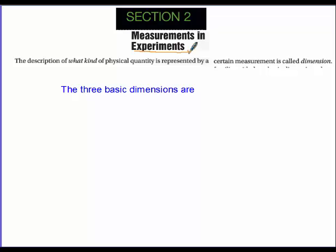What do you use to make an experiment? The description of what kind of physical quantity is represented by a certain measurement is called dimension. A dimension is a description that helps us to define what kind of physical quantity is represented. And there are three basic dimensions. This is very important. Basic, I'm not saying there are only three. We have three basic dimensions.